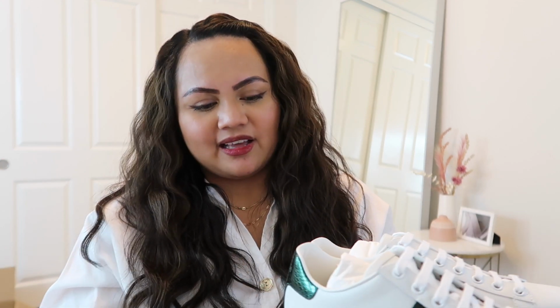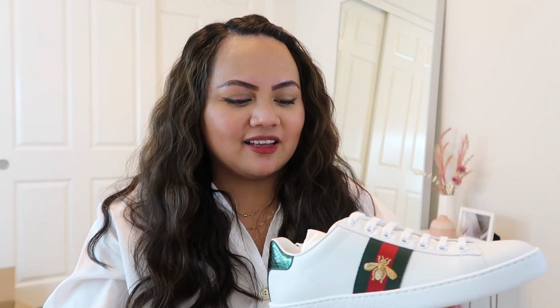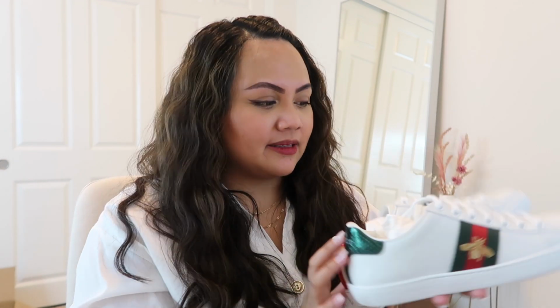Just admiring it. It's so cute. I'm so excited. I kind of felt guilty and I wanted to return it, but I'm gonna keep it because I know I'm gonna regret it if I do.